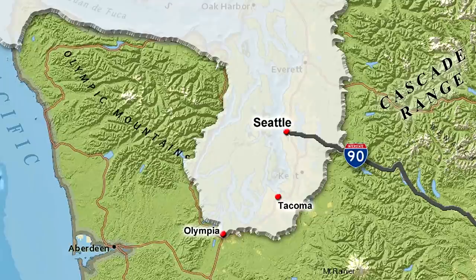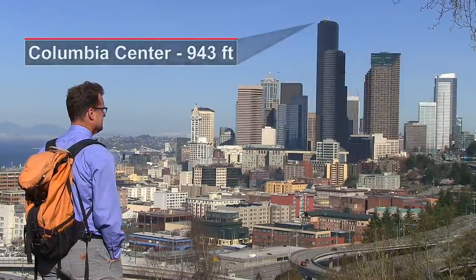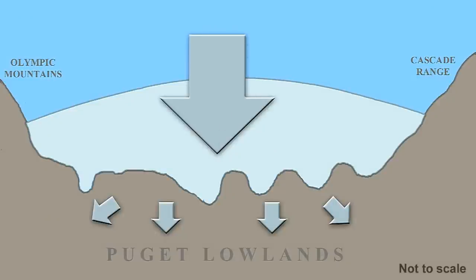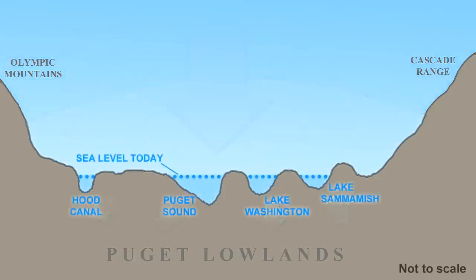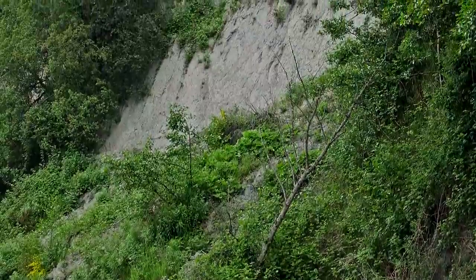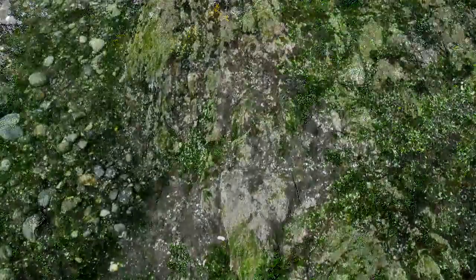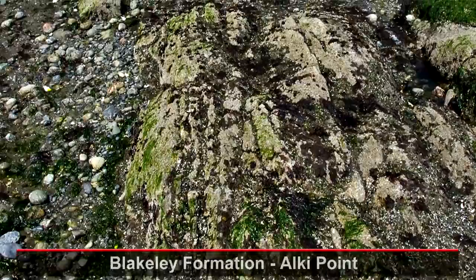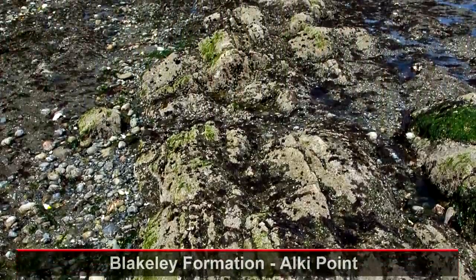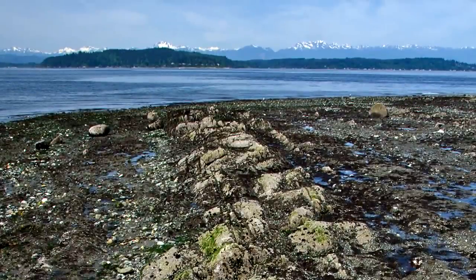The glacier was 3,000 feet thick over Seattle. Yep, I said 3,000 feet thick. Ice that was 3 Columbia centers high. The weight of the ice caused the crust to sag by as much as 300 feet. Since 16,000 years ago, Seattle has been ice-free and the crust has rebounded, but the blanket of glacial deposits remain. Almost 75% of Seattle's surface deposits were laid down by the most recent ice advance. Bedrock here is hard to find. Only 3% of the Seattle area has exposed bedrock at the surface. Steeply dipping sandstones in a sea of loose glacial rocks.